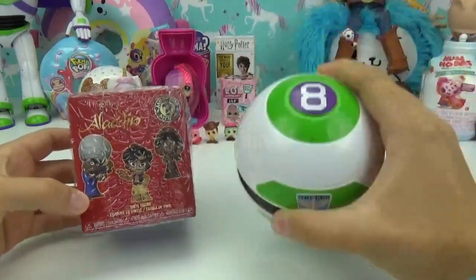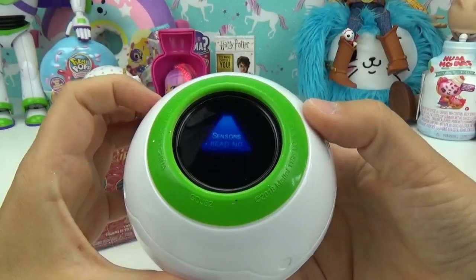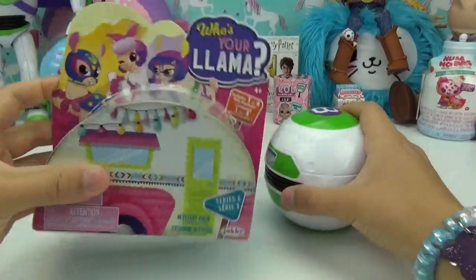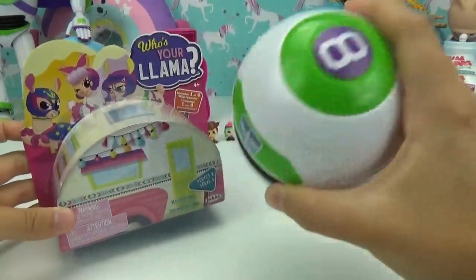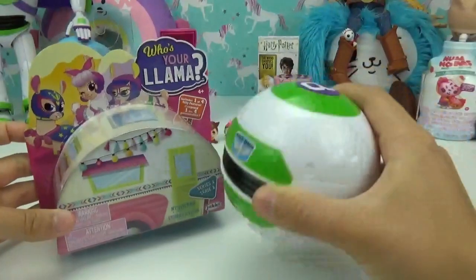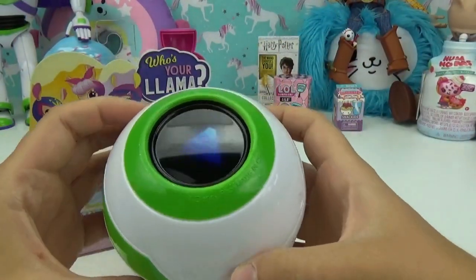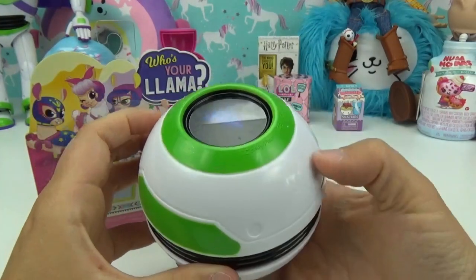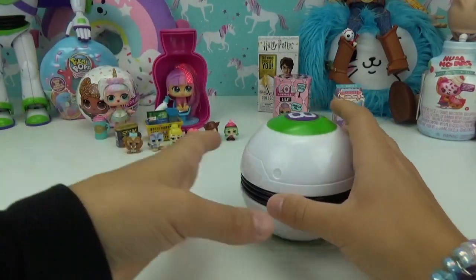Magic 8-ball, can we open this Aladdin figure? Sensors read no. Oh no. Let's try our luck on this Who's Your Llama? Magic 8-ball, can we please open up this Who's Your Llama? Sensors read no again? Oh, we are not having very good luck. Off to the side that one goes.